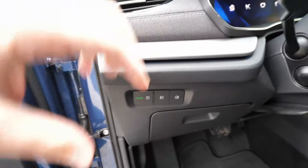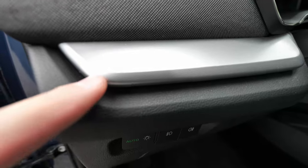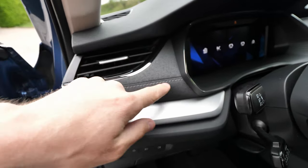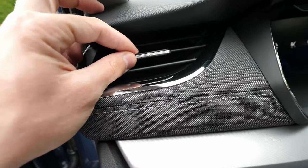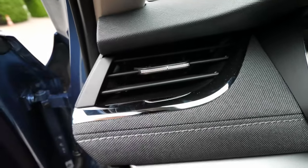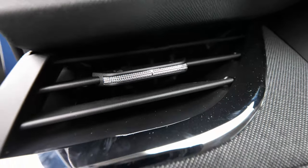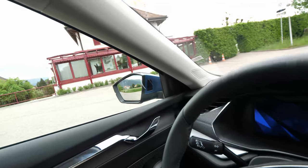Look at this, look how soft it is. And also here, look how nice this trim is. I like this white trim, it looks nice. And then we have soft material on the dashboard, some stitches here. I love the vents, man, the vents are super cool. I like the way they integrate this right there. Look closer, look how nice they look. I really like them. Let me go inside the car and let me close the door.